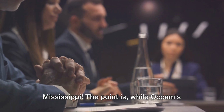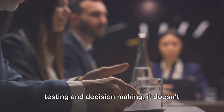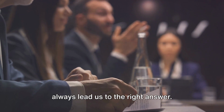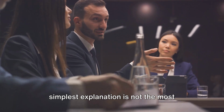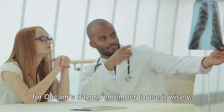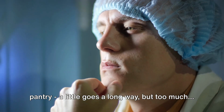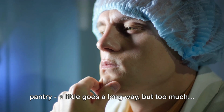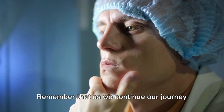The point is, while Occam's razor is a helpful tool in hypothesis testing and decision-making, it doesn't always lead us to the right answer. Life is complex, and sometimes the simplest explanation is not the most accurate one. So next time you find yourself reaching for Occam's razor, remember to use it wisely. It's like that spicy hot sauce in your pantry. A little goes a long way, but too much? Well, you get the idea. Occam's razor, a tool, not a rule.